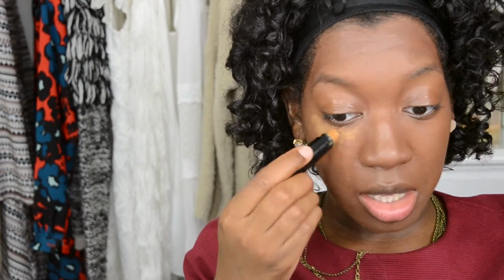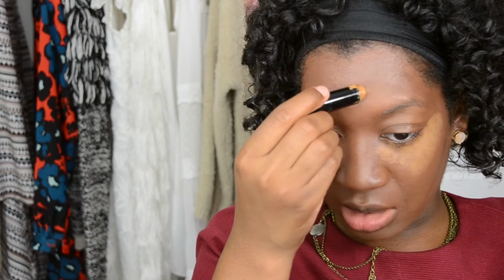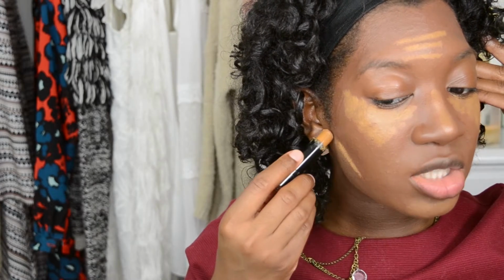So now I'm going to use Toast from Black Opal to highlight. I'm just going to place that underneath my eye area, taking it across the forehead, and then down my nose with my fingers. And on my chin, just because this helps to really carve out those cheekbones when you place it underneath the dark contour shade. It just helps to really carve up that cheekbone.